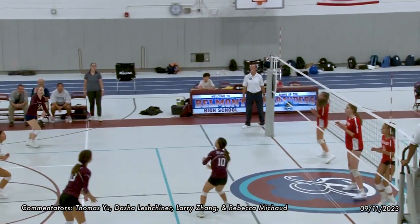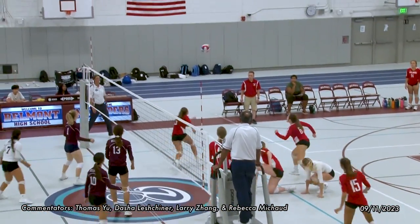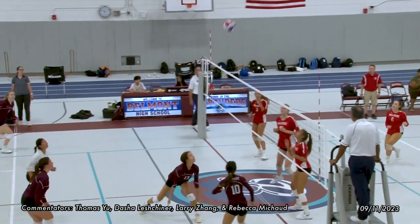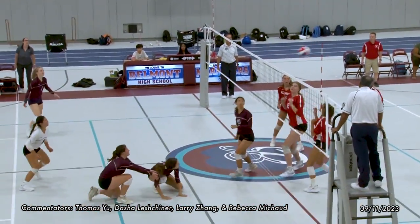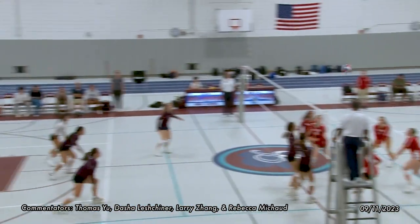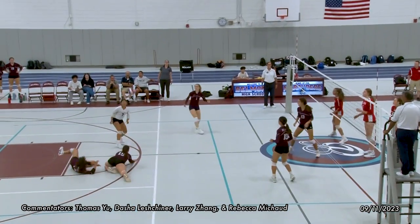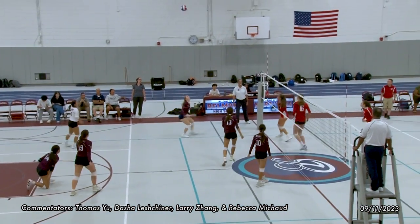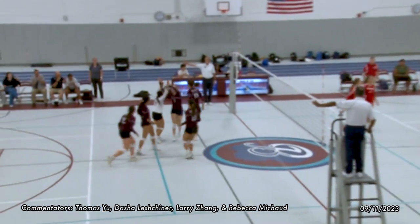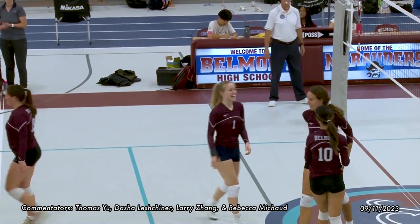Strong serve from Melrose. Gabby keeps it up. Sets to Sonia. Good push. Great placement. Will Melrose keep it up? Oh, Melrose keeps it up. And they keep it up. And gets it over well. Ooh, great cover by Sonia. Ooh, a crazy block by Sonia. Great cover by Eva. Well, with the hit. Good hit. And that's a good play. Good rally by both sides.